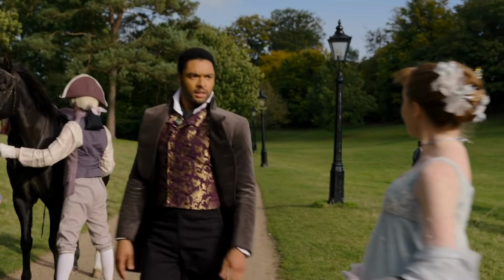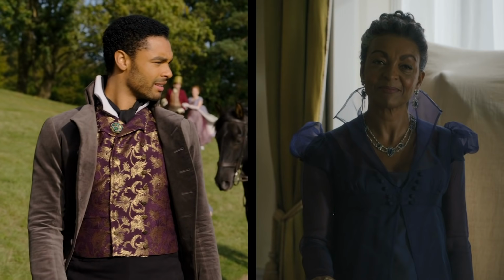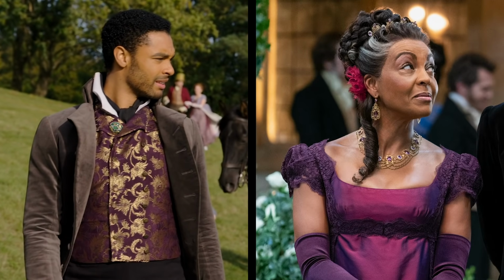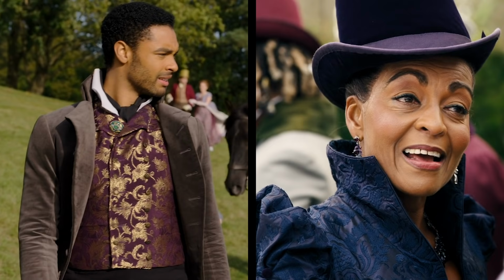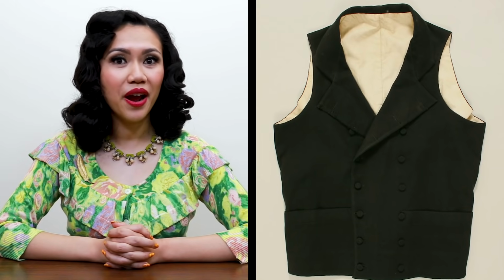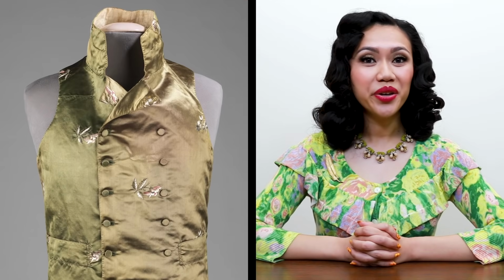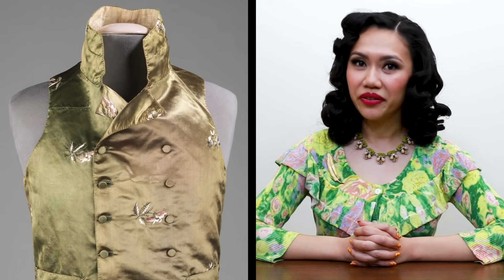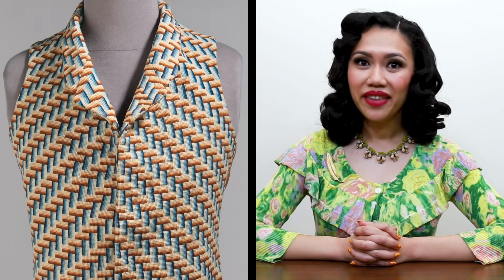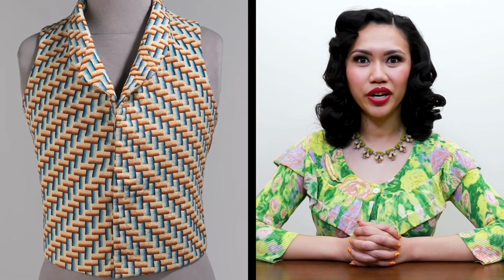Here, Simon wears a purple waistcoat. This signals his familial affiliation with Lady Danbury, who appears in rich shades of purple throughout the series. Waistcoats were actually much more sober in color and pattern, especially for daytime apparel. Still, the waistcoat was typically one of the more decorative aspects of men's dress, and they would become particularly flamboyant farther into the 19th century.